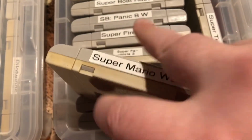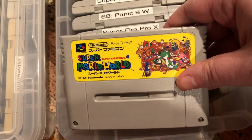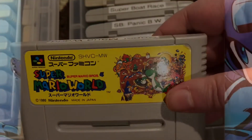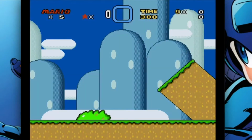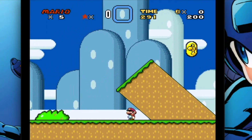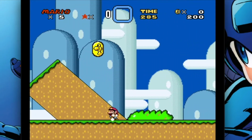Number 3 on the list is Super Mario World, or as it was also called in Japan, and this is weird to a North American, Super Mario Bros. 4. Other than the strangeness of that label and it being considered a sequel to the NES game, I can't think of anything that really stands out compared to the United States release, which is why I picked this one up for here.